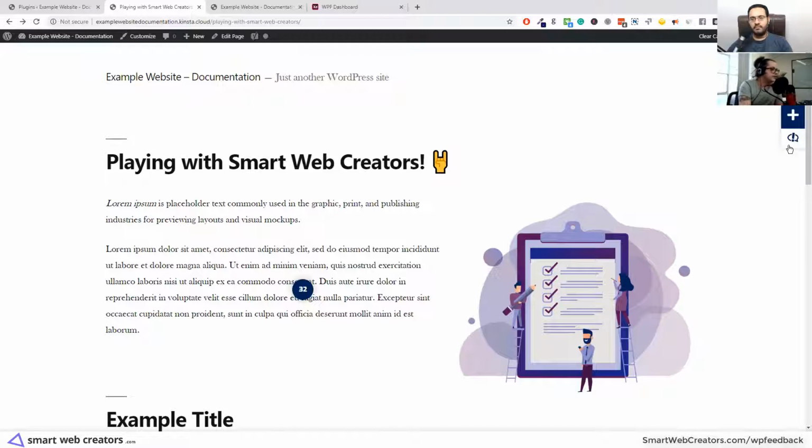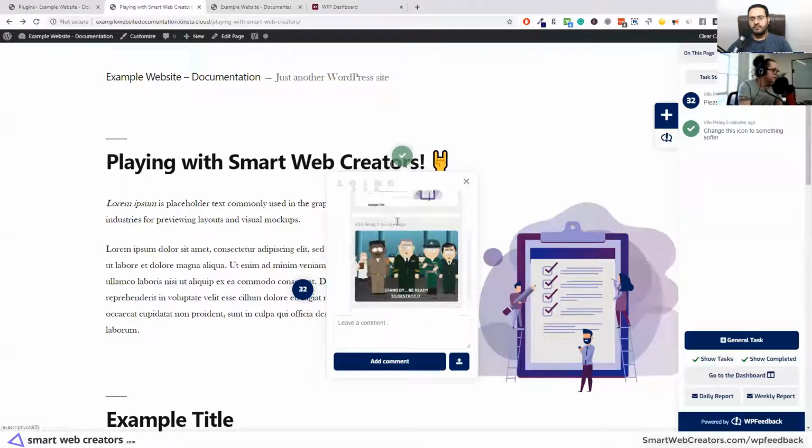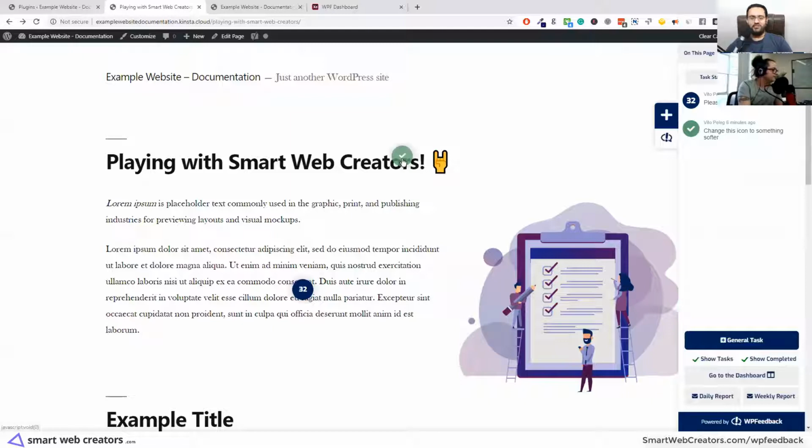But let's say I do want to see the completed task. So here I can still see it. And I can also click here, show completed, and then I can start seeing this one and reopen it if I need it. Yeah, that is what I was going to ask you. Can we open the completed task and read? Exactly. So that's why we have this here.